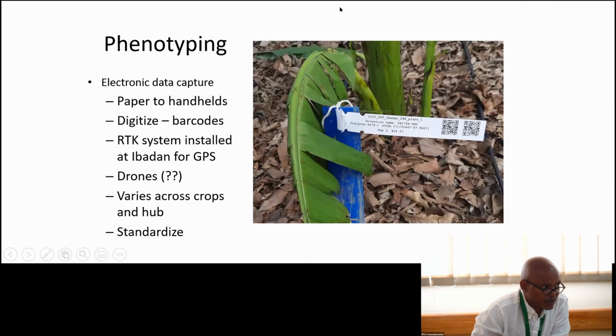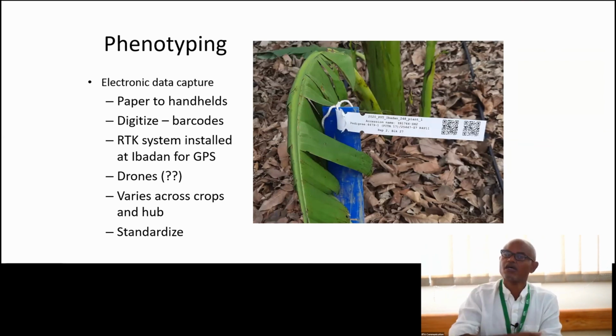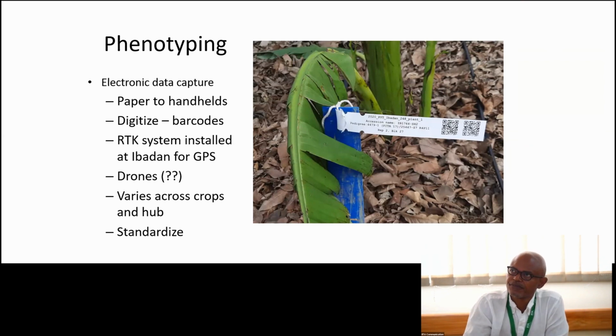This is Zambia, Lusaka. Yeah, that's soybean. Sorry. So for phenotyping, we're moving. I think most of the programs now are starting to implement the use of barcodes. EIB sent us some handhelds, so we're moving away from use of paper. We've got another ticket system installed at IITA Ibadan already.